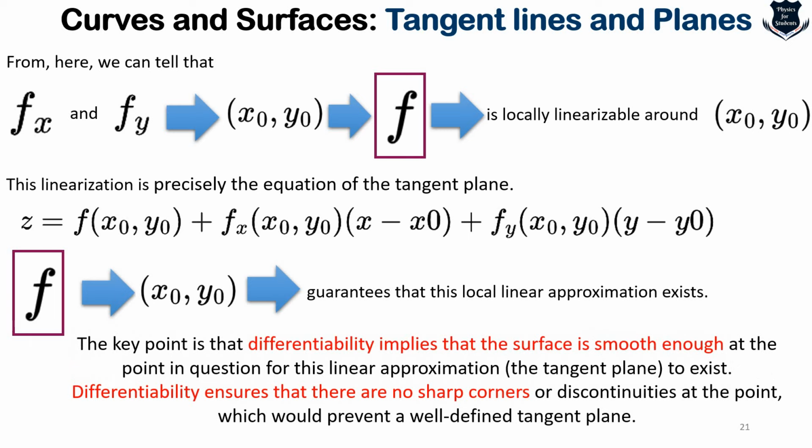A few things quickly follow from this mathematical equation. The key point is this, but there are a few more points I would like to make. One is that differentiability at a point of a surface means that the surface can be locally approximated by a plane at that point. Second, if a surface is differentiable at a point, it ensures that the surface is smooth enough. Third, smoothness here refers to the absence of any sharp corners or discontinuities.